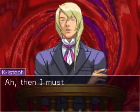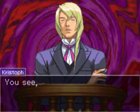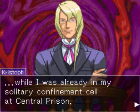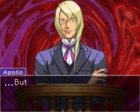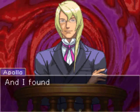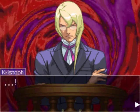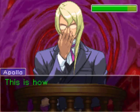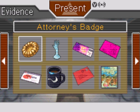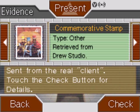Yes, you gave him a poisoned lollipop! Well, no. Kristoph, have you not been paying attention? We have proven that the poisonous stamp was sent a long time ago. 7 years ago, in fact. Shortly before the trial in which Phoenix lost his lawyer's badge, in fact. So let's see, we need to present the poisonous stamp.